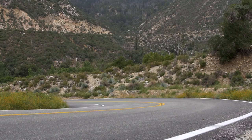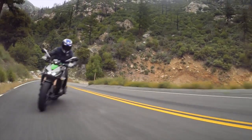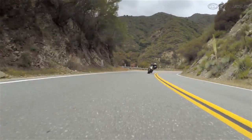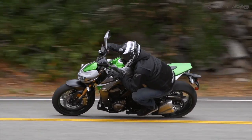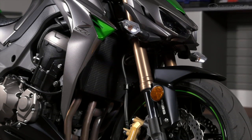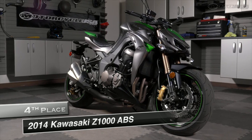You'll be hard-pressed to find a Japanese inline 4 with a more playful tune than the Z1000. Despite that feel-good sound, it is considerably down on top-end power. While agile on city streets, in the canyons its chassis proved to be the least capable. It also delivered the harshest ride over bumps. So despite offering the best value, the Green Machine finishes last.